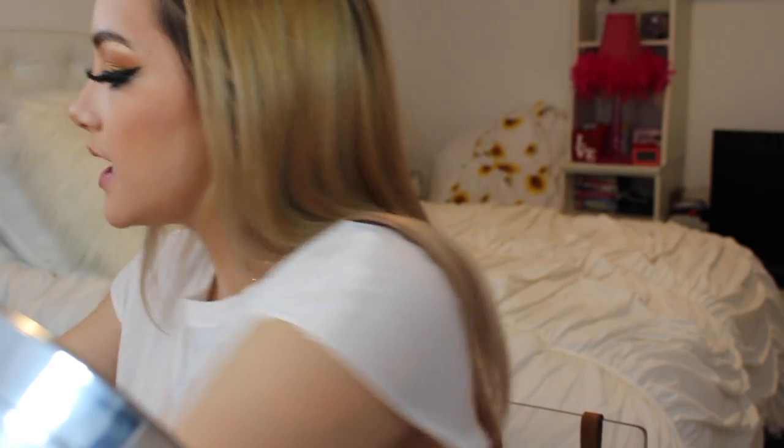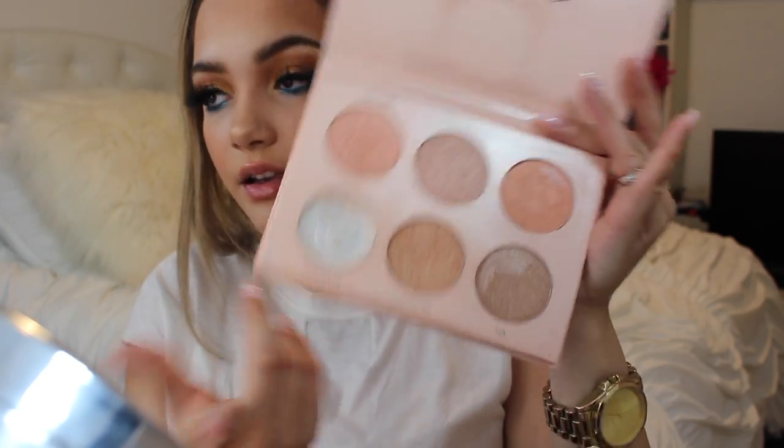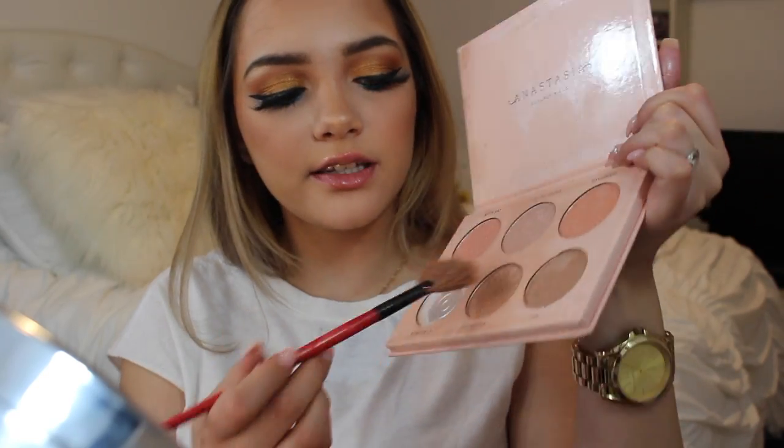So now I'm gonna be taking my fave, as you're gonna tell, the Nicole Girl Anastasia Glow Kit. Got this a month or two ago and this is like gone. I'm gonna take this brush and it's gold. I'm gonna take Glow Getter. This is so Nicole, it's funny.